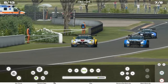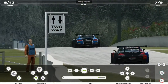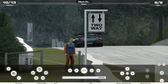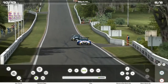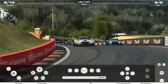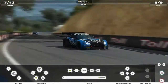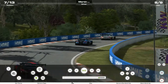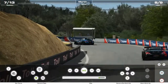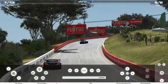But they have contact. They both recover. Fantastic car control by both men. And this battle for the final points paying position could still be on. Oh, Martin Lauer had a moment, it looks like. He had been ahead of Mike Mark. How did Mark get ahead of him? Or Mike Mark had been ahead, pardon me. But the gap had been very close. Just loses the front end by the looks of it. And that might make that battle a bit of a moot point.